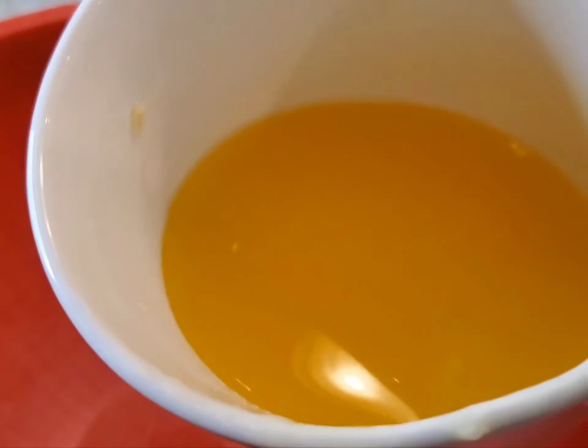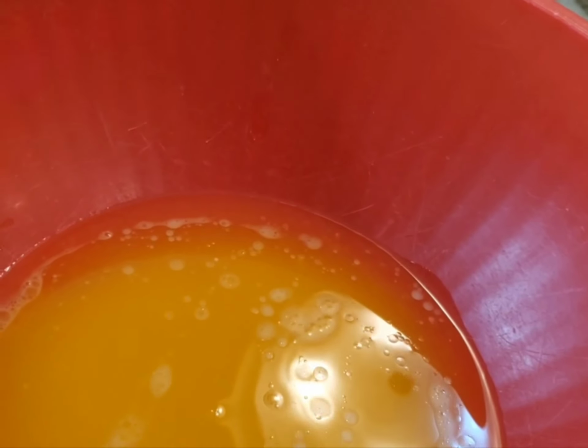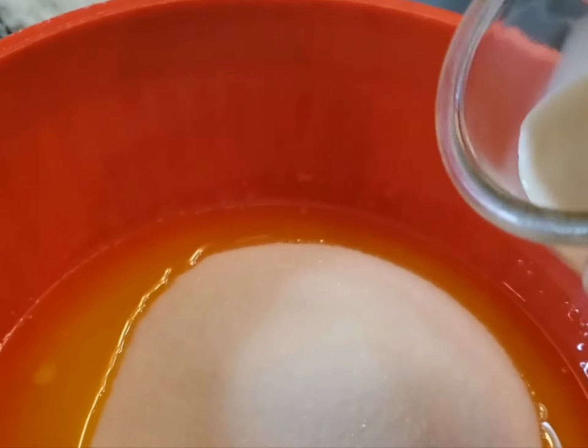So the first thing that they wanted me to do was add 1 cup of melted butter that was no longer hot, because I warmed it in the microwave. Some people don't care for microwaves, but I've always been okay with it. So 1 cup of melted butter that's no longer warm. And then they said 2 cups of granulated sugar and 2 tablespoons of milk, just regular milk.